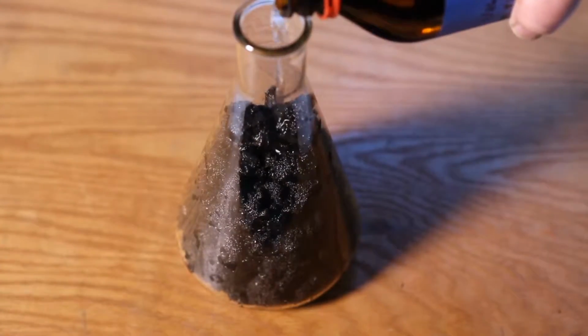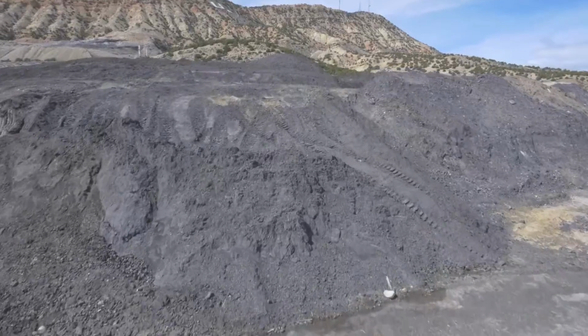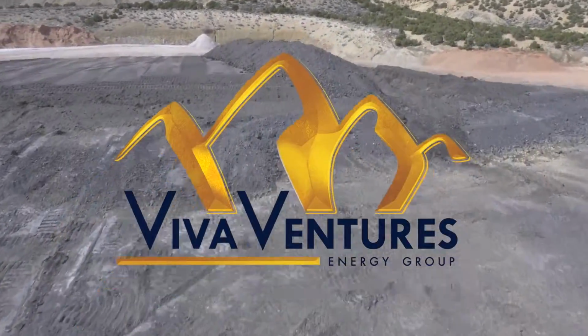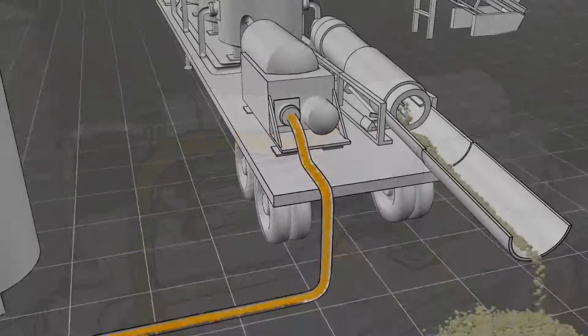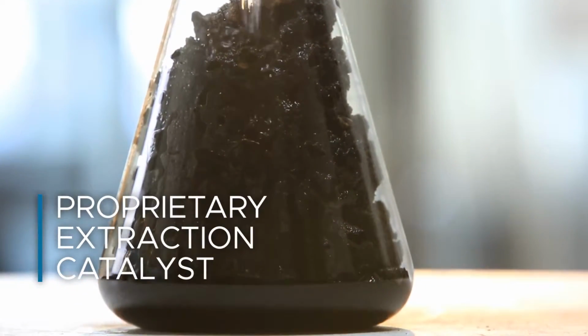Imagine a world where you can extract this hydrocarbon material. What we do through these remediation processing centers, we create a world free of those spills. The technology is in place. The oil sands resources are readily available, and Viva Ventures Energy Group has the first mover advantage with a revolutionary processing methodology, along with their intellectual property, the proprietary extraction catalyst that they have developed.